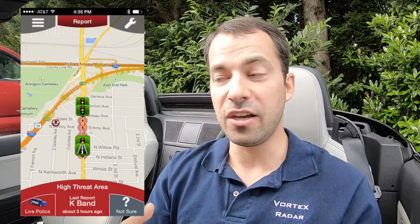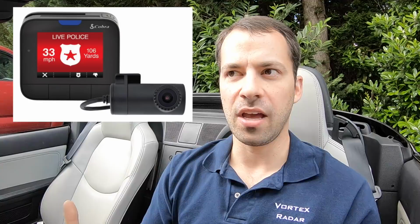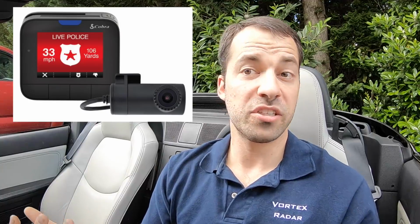And yeah, if a Cobra user is driving around with the Cobra radar detector and those alerts get posted to iRadar through the Cobra radar detector, if you're running a Cobra dash cam, you can get those alerts now on your dash cam without running a radar detector, which is kind of a cool idea.